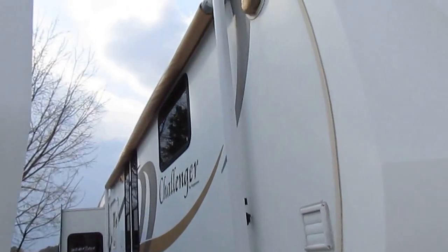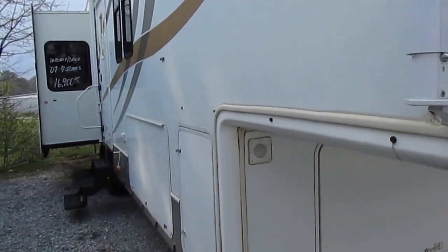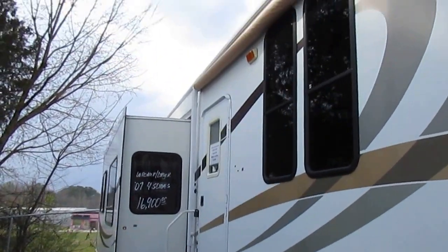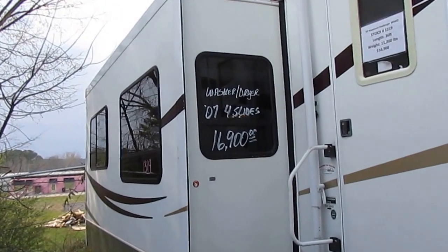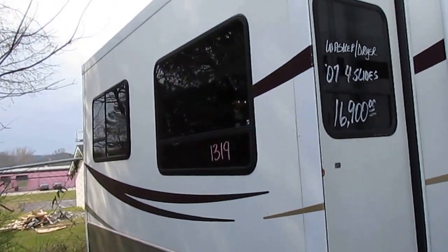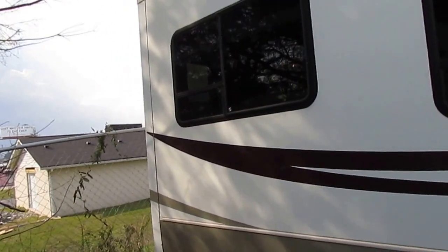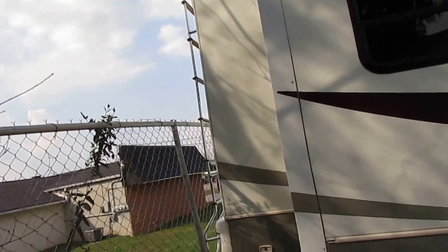It's all fiberglass exterior. We're going to make sure the awning's in great shape. Full pass-through storage. It is a heated basement. It's a 4 seasons model. Of course, Keystone, one of the largest manufacturers in the RV industry. This unit overall is in great shape. Like I said, the people were just using this before trading it.